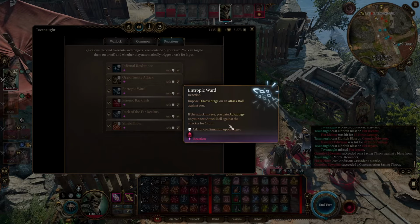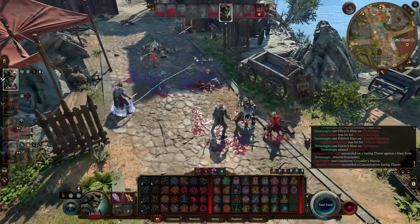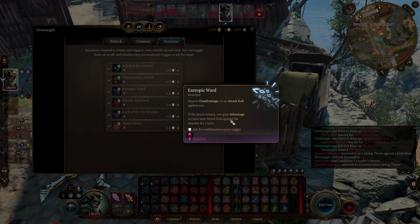If it misses, you gain advantage on your next attack roll against the attacker for 1 turn. Yeah, I don't particularly care about this that much either, especially since I've got the risky ring here. I mean, your Warlock wouldn't necessarily have the risky ring, but that means the second part is completely pointless. It doesn't help because I've already got advantage. So I can impose disadvantage on a single attack roll.